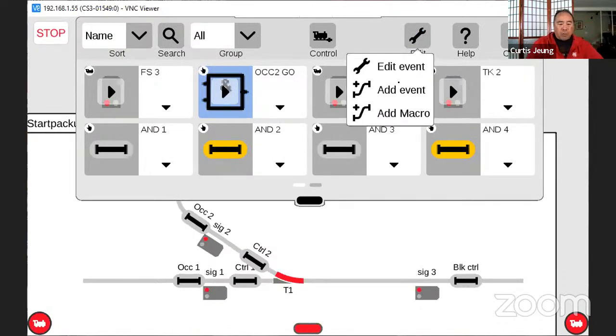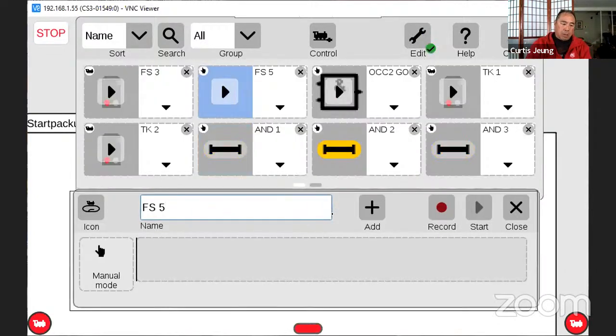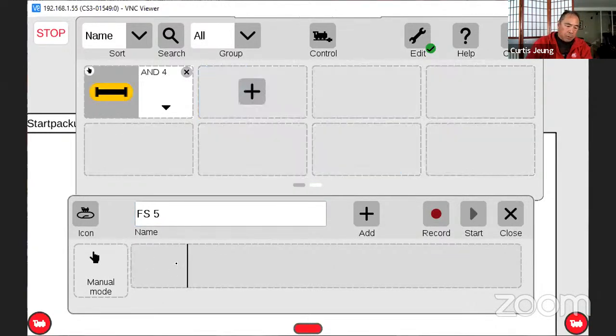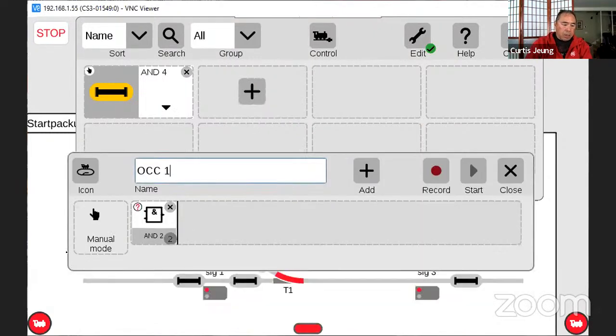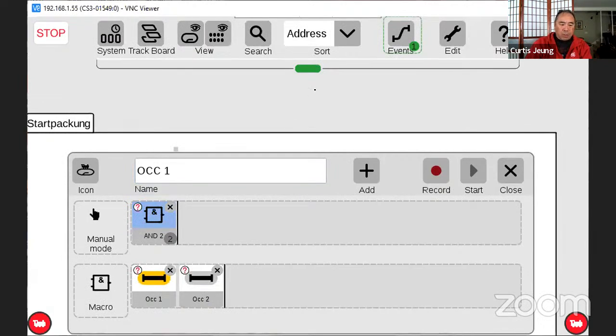So if I generate a new event, we're going to add an event. And this is how this first one works. Remember we had and3 in the first one. I can actually just take this event and put it right into the event itself. And this is what we call nesting events. This should be occupancy 1. And you notice here I didn't trigger anything. We're not setting a trigger in these events, right? So these are manual functions that we're using here.